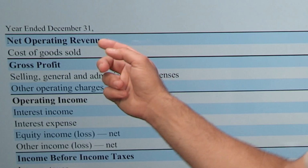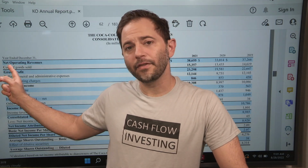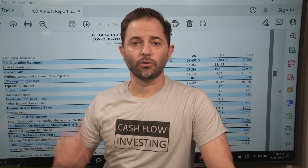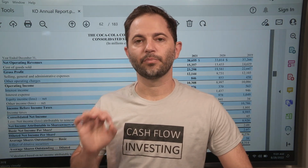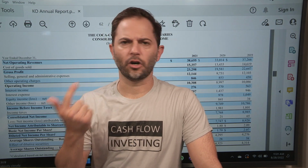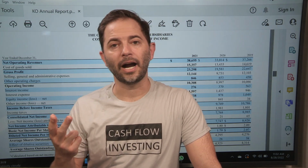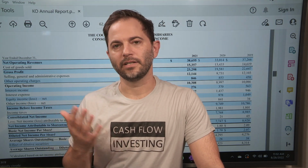But here we go. Net operating revenues. Why does it say net? It's net of things like sales tax. So there's gross revenue, which includes sales tax. The companies can't keep that. Obviously, they have to give that to government. So they express revenue net of sales tax, net of chargebacks on credit cards, net of returned items, net of damaged revenue or other kind of lost revenue. So that's why it says net.